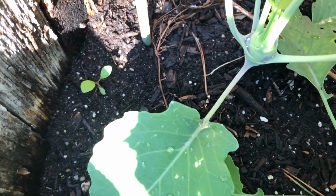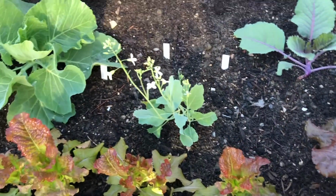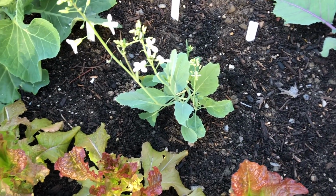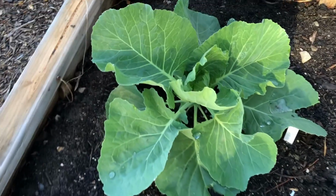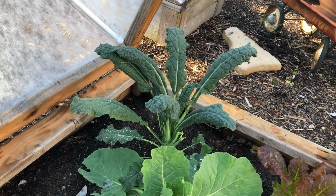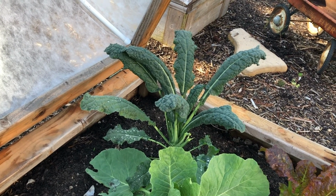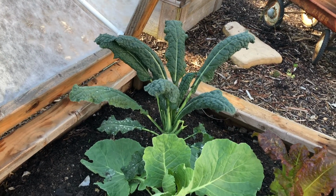That one's getting one started. They're so cool. In this raised bed, my little broccolis kind of went to seed on me. The cabbage is doing well. That one's a little smaller. That one's doing well. Look at the kale. I call this a dinosaur kale, but it's really called Nero Cabbage. And I did pick some of this to feed to my rabbits the other day.